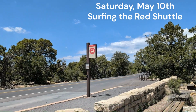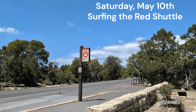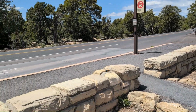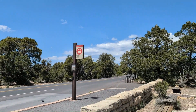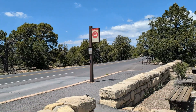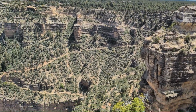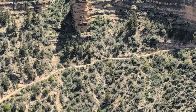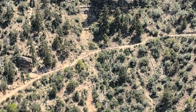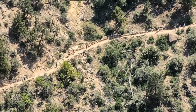Today is Saturday, May 10th, and we're taking the day to surf the Red Line. This is our first stop. Oh, look at this bug. This is the first stop, the Trailview Overlook. That trail there is called the Bright Angel Trail. And the hikers look like little ants.